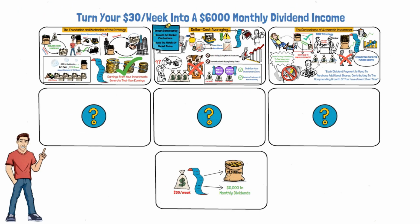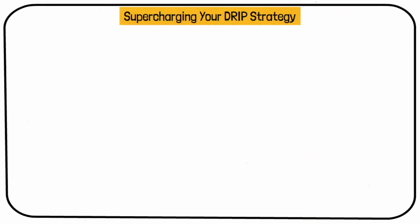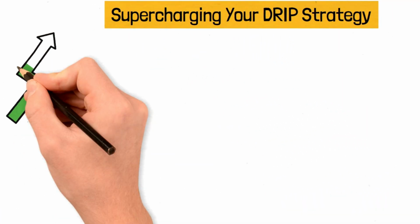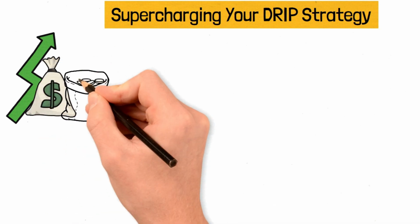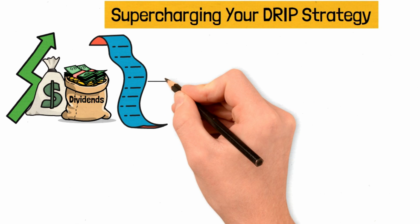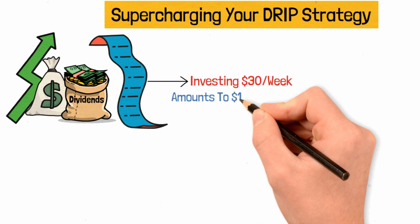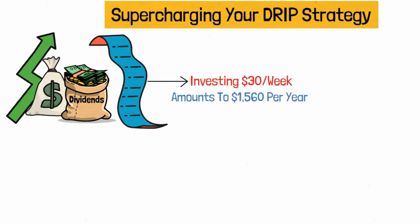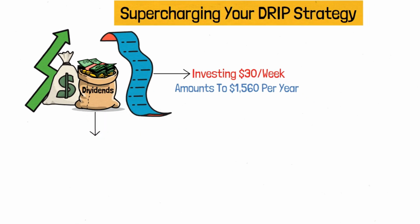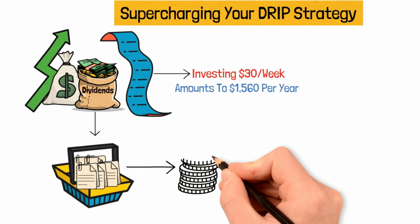To maximize the benefits of the DRIP strategy, consider supercharging it by increasing your regular contributions. By investing more than just your dividends, you can accelerate the growth of your portfolio significantly. For this discussion, let's use the example of investing $30 per week, which amounts to $1,560 per year. Increasing your contribution allows you to purchase additional shares more frequently, enhancing the compounding effect.